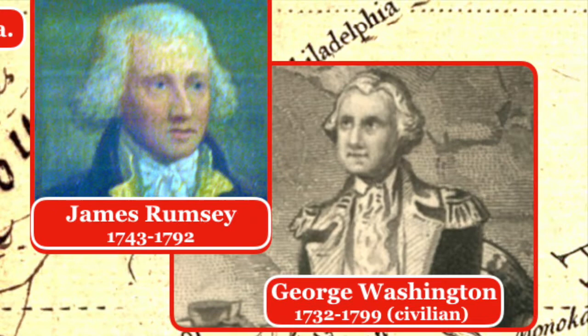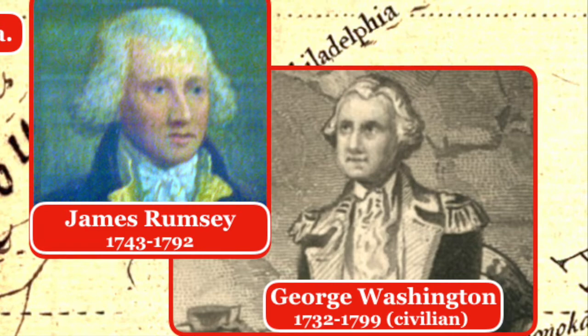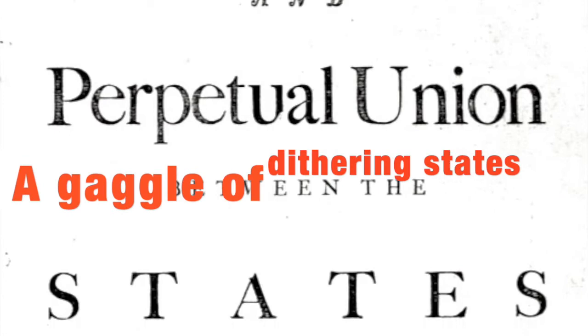Now Rumsey and Washington knew the law of the land. The Articles of Confederation was a bigger obstacle than any boulder in the Potomac to interstate river travel because it forbade a strong central government that could plan, fund, and execute it more properly than a gaggle of dithering states.